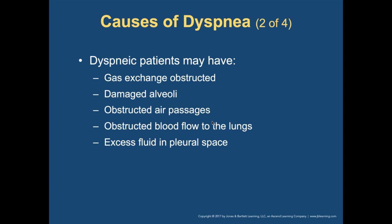Dyspnea patients may have gas exchange between the alveoli and the pulmonary circulation obstructed by fluid in the lungs, infection, or collapsed alveoli.